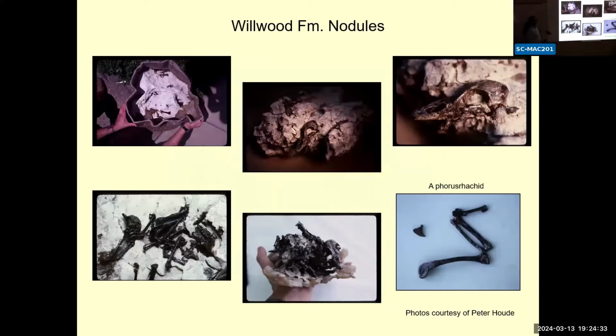So here's kind of what I just told you about. This is one of those nodules. You see bones in there. They've made a fiberglass jacket for it and they dump acid all over it and the bones etch out. Here's a skull. Here's a wing of a phorusrhacid, which is a large South American thing that looks like that Gastornis, but is not related.